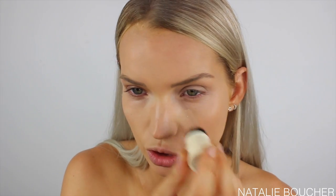So I'm just gonna put this in my problem areas. This brush is so spiky. Probably wouldn't use the brush that it comes with, but I actually like the powder. My skin is super mattified. My pores don't look as bad. The color is good. Yes!